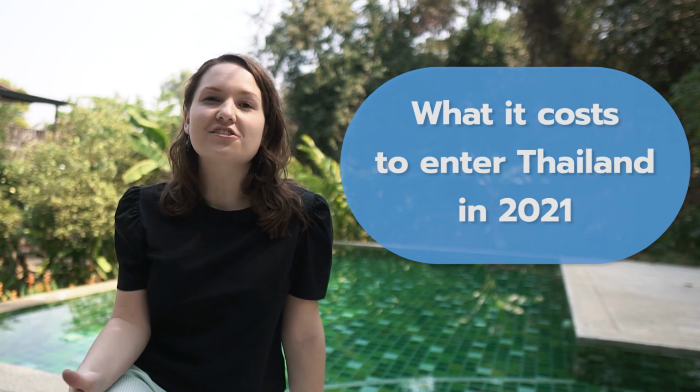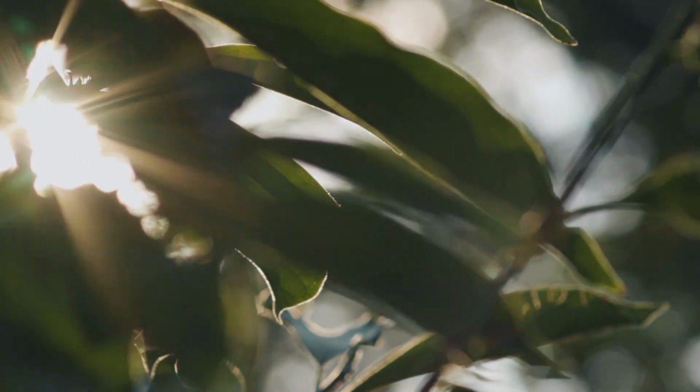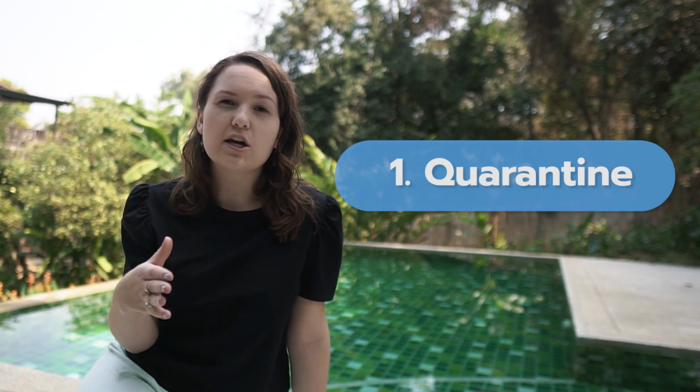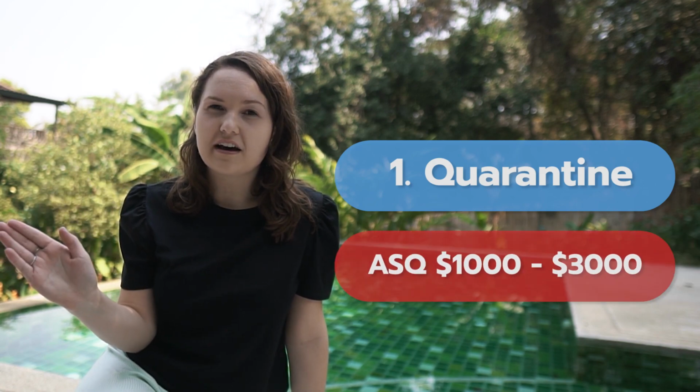Today we are talking about what it costs to enter Thailand in 2021. Borders are still closed, but there are many more visa options to allow you to move to Thailand. The number one cost of relocating to Thailand and entering right now is the quarantine. As a foreigner, you're required to get an ASQ, alternative state quarantine. That ranges from 1,000 USD to 3,000.